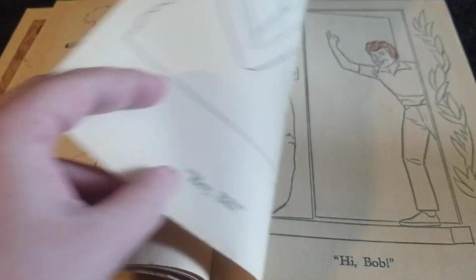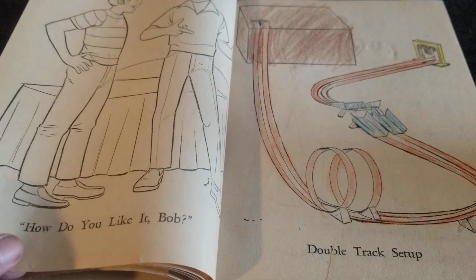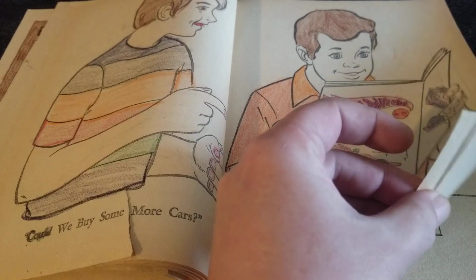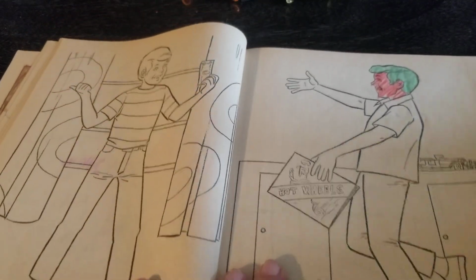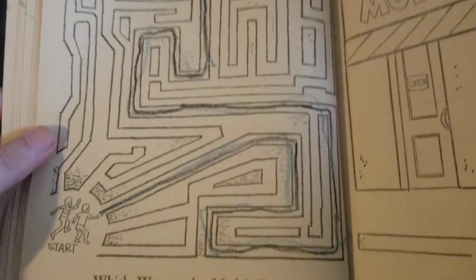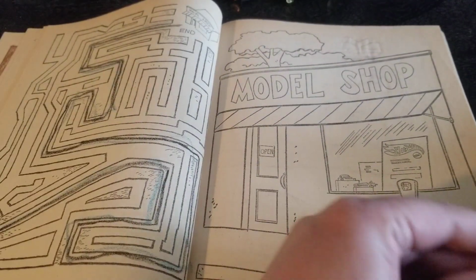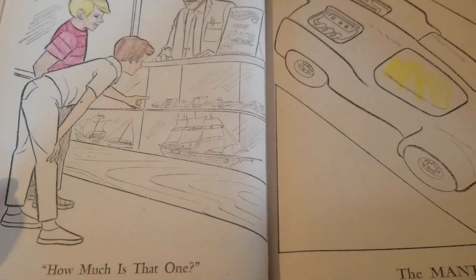He gets paid for mowing the lawn. He hooks up with his friend. They play Hot Wheels. They do a double track setup. Check out the catalog. They're going to go to the hobby shop to buy some cars. There's a maze of them going, which way to the model shop. And they go to the model shop. I must have read this story over and over and over when I was a kid.